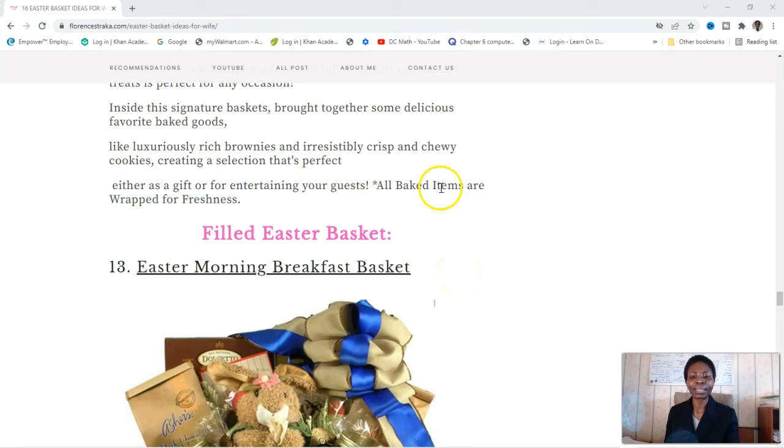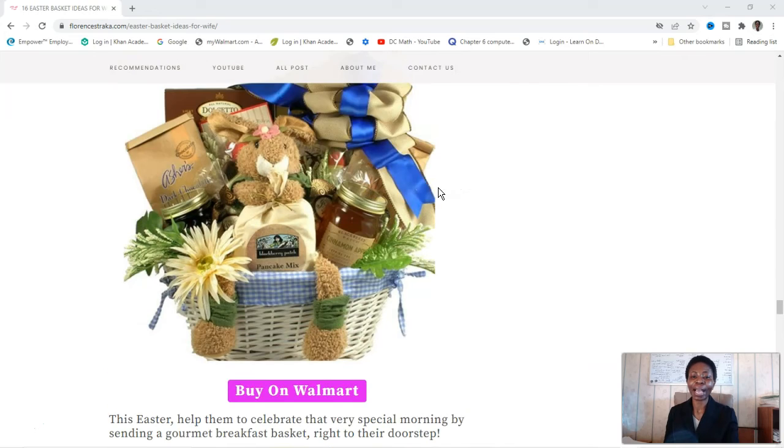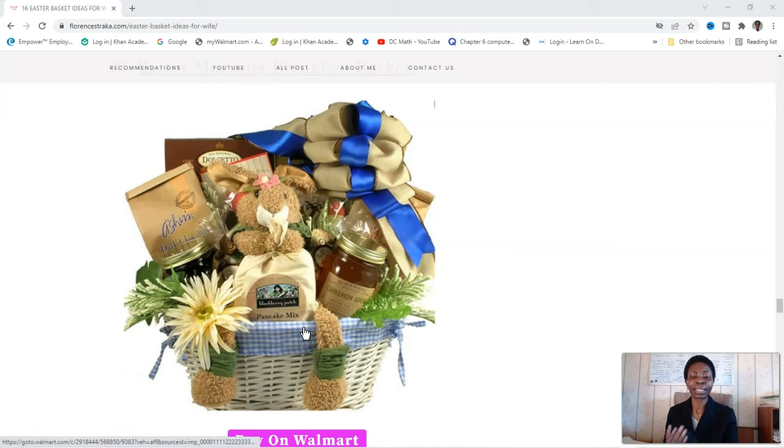You also have this filled Easter basket, and this comes with an Easter morning breakfast basket, and this includes everything you can have. And this contains a brown Easter bunny, and pancake mix for Easter morning. This is something that you can have or send to a friend, your mom, sister, or someone in your family.